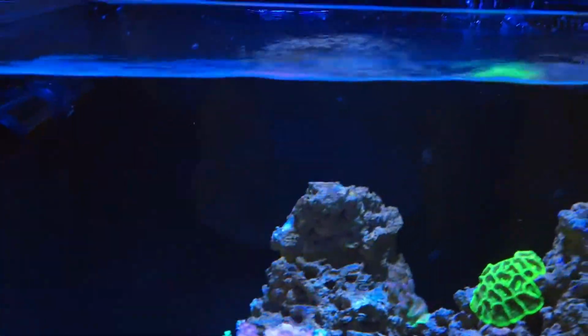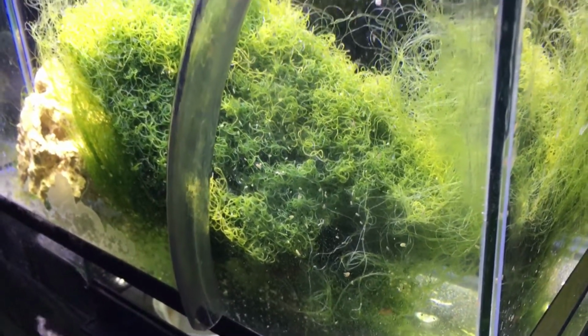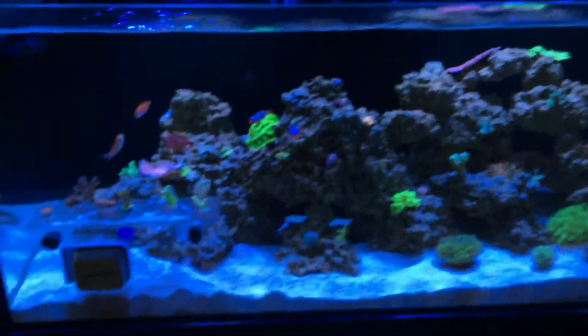However, the bigger issue is the flatworms. Flatworms have just started to get crazy. You can see them in the refugium here. See them on the side, just breeding like nuts. Now the skimmer's off due to my Bryopsis treatment. Just gonna put this yellow filter lens back on so we can go back up here.